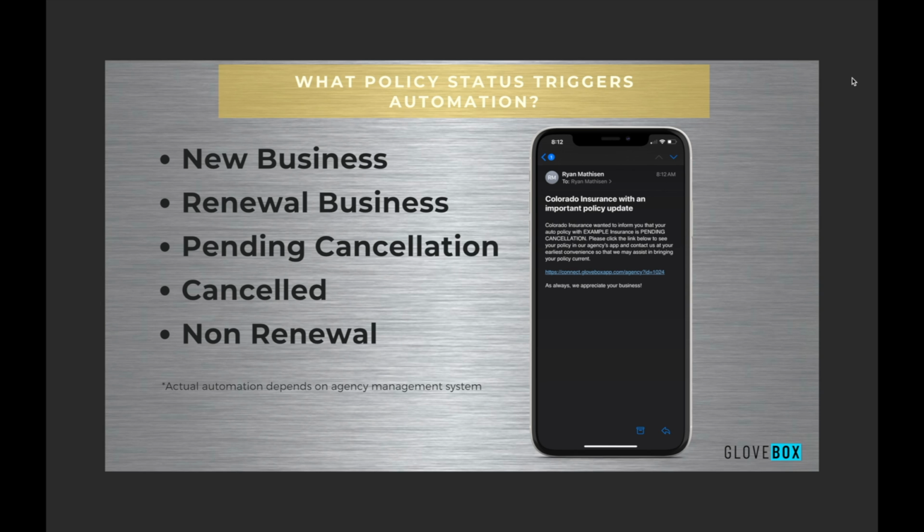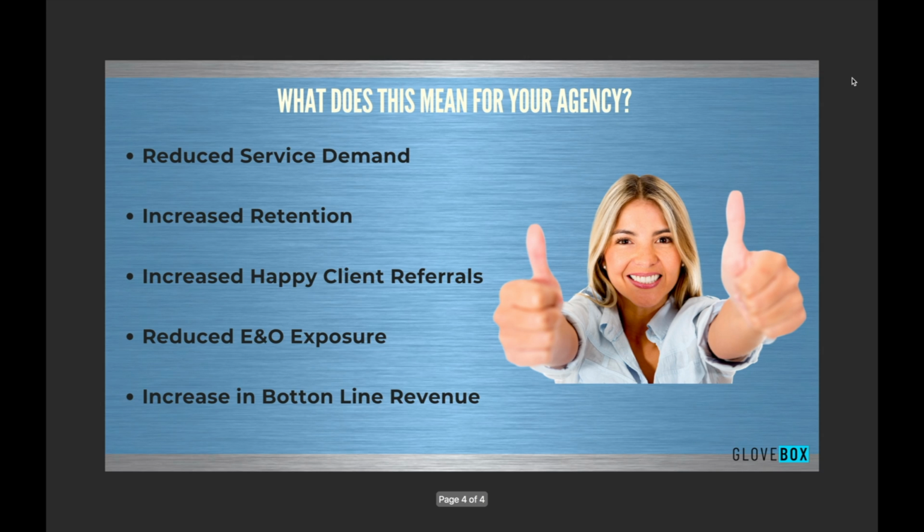So what does this mean for your agency? As a whole, you're going to see reduced service demand because, again, a lot of it is being automated. You're going to see an increased retention because maybe these policy statuses aren't being communicated effectively currently. It's very hard to keep up. And so now that we're able to automate it and effectively communicate, you're going to be able to really create a better experience for your policyholders, really rectify situations faster, make them aware if there's an issue and get them handled, and your clients are going to appreciate that.